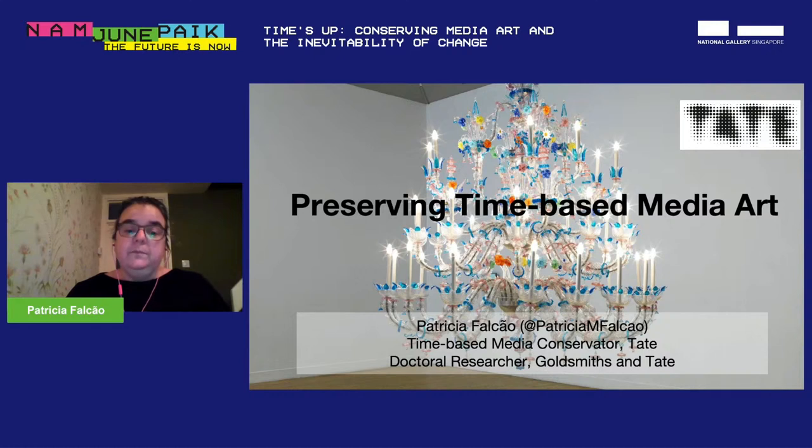In my role, what I do is work with a fairly large group of people, from artists to gallerists, curators, and registrars, to make sure that when a work comes into the Tate collection, we have what's necessary to exhibit it according to the artist's requirements over the long term, but also enable researchers to look into these artworks in the future and learn from how an artist worked at this point in time.